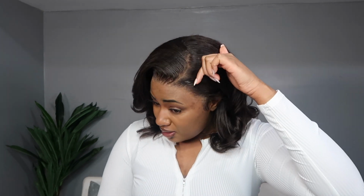Now I still had to do a curved part, but it gave me a lot more room to do my curved part. You could do a straight part, but it would just end up being shorter. I like my parts to be longer, and I just like the effect that it gives on this side when I do a curved part. It didn't take long to style.